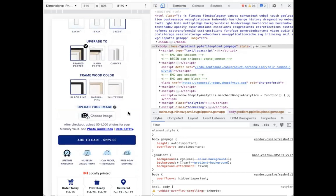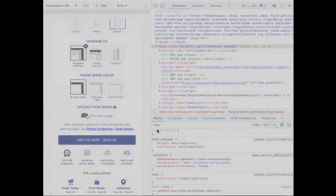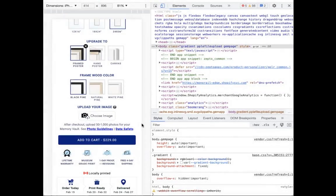So this is where it gets a little confusing for me, because you say upload your image, but then I'm supposed to do 50 to 1,000. So am I uploading one now and the other 999 later? That's a little confusing. I might just say one or the other, like upload them all now, or just delete this section and say once you check out, you'll have the opportunity to upload all your photos. I just find it kind of weird that it says choose image. Maybe the simple change here is just upload your images, up to X number.